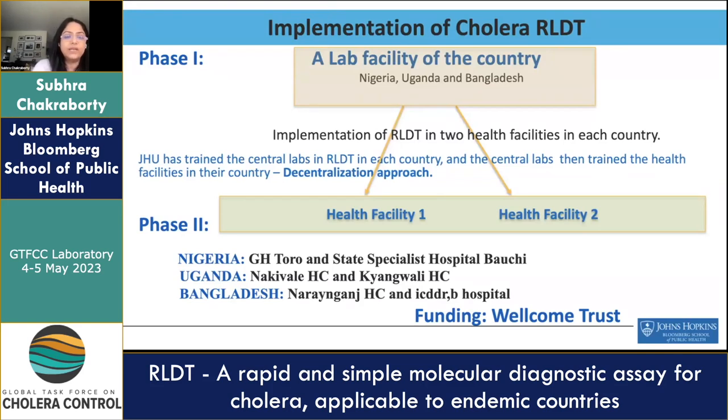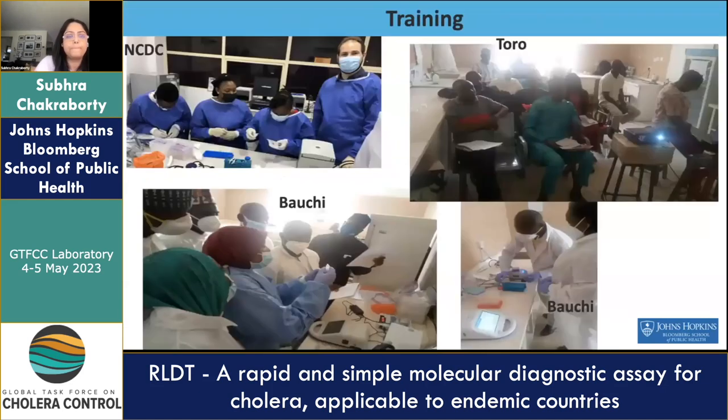In Uganda, it's the Nyahuka Health Complex and Yangali Health Complex, which are refugee areas. And in Bangladesh, it's Narayanganj Health Complex and ICDDRB Hospital. These are some pictures from the training. The left is the NCDC lab, the Nigeria CDC lab, where Mirza from my lab went to train them. That's the training picture. And then the NCDC staff trained Toro and Bauchi hospitals. And those are the pictures from there.